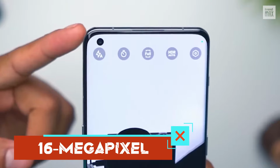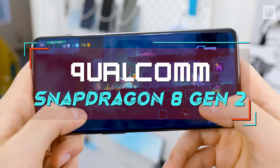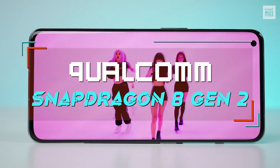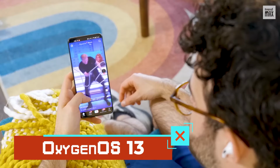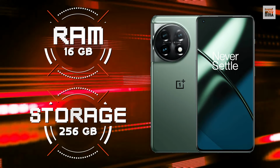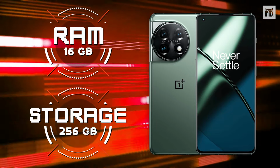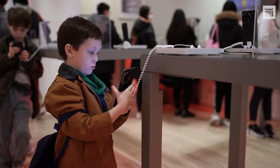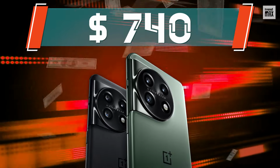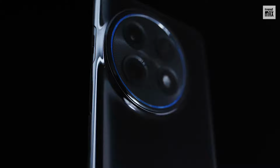It also has a pretty good 16 megapixel front-facing camera. Its processor is a Qualcomm Snapdragon 8 Gen 2, with Oxygen OS 13 software based on Android 13. It becomes even more solid with its 16 gigabytes RAM and up to 256 gigabytes of storage. Great! How much does it cost? $740. Neither expensive nor cheap, a fair price.